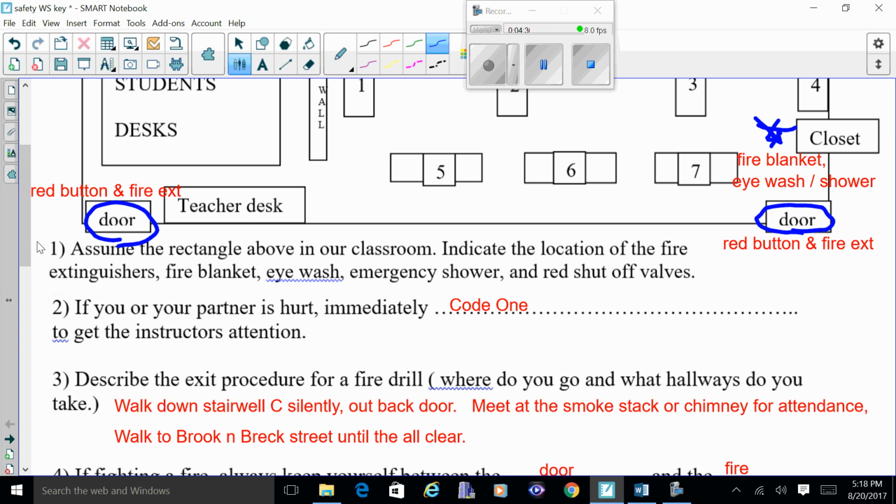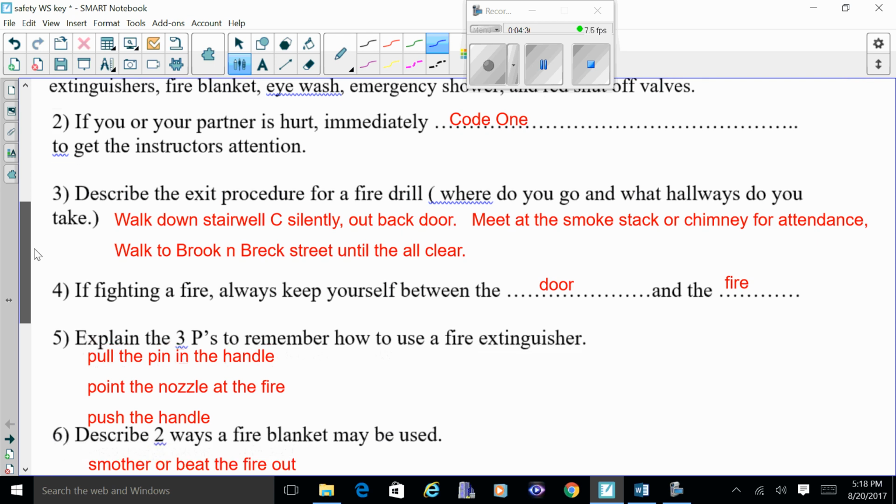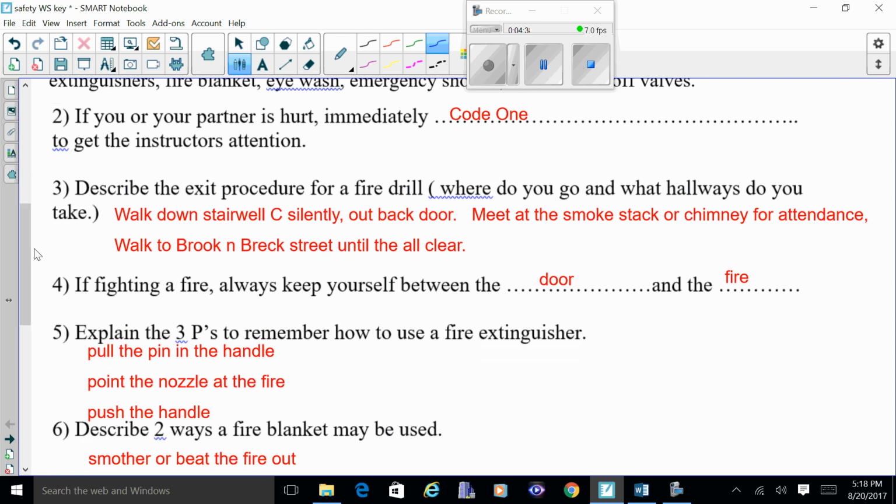Number 4, when fighting a fire, always keep yourself between the door and the fire. That way you don't get trapped. You can always get out the door that way. Number 5, we'll actually go outside and use a fire extinguisher when I get back.